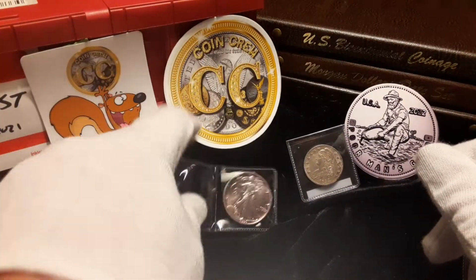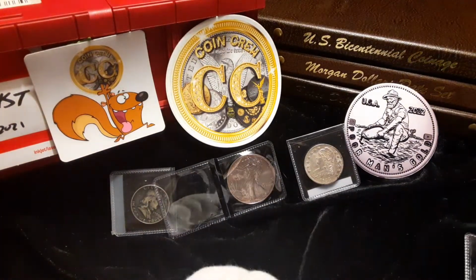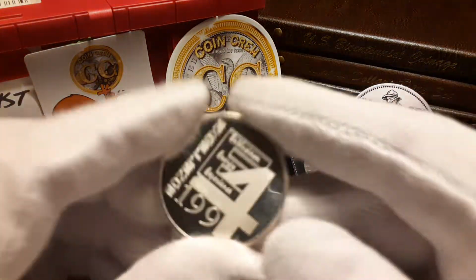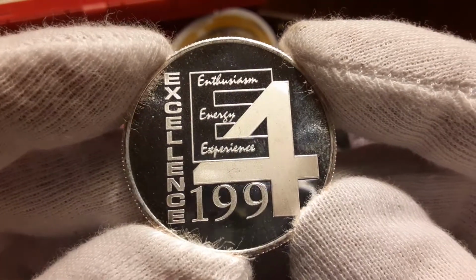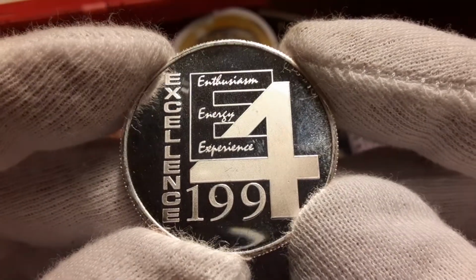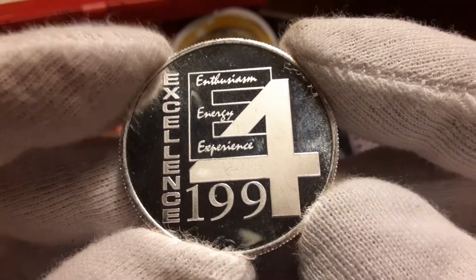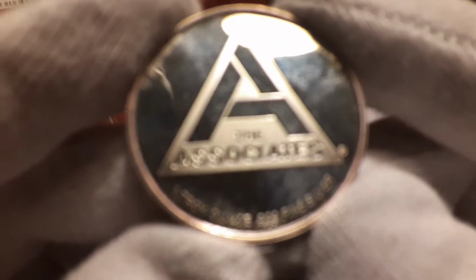This was some really nice finds here. This one's not quite vintage yet because it's 1994. It's Enthusiasm, Energy, and Experience, 1994. But this is from the Associates. 1 troy ounce.